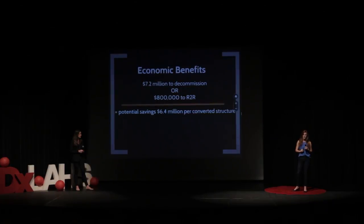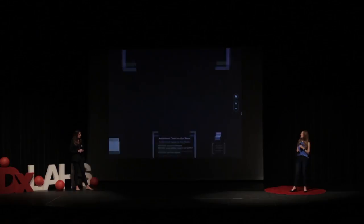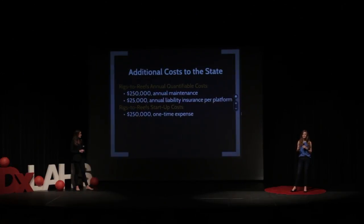But they're not the only ones who benefit. The rigged reef program is actually a law, and 50% of any kind of cost savings will go back to the state of California into an endowment for marine preservation and conservation. But this endowment will also cover the costs of annual maintenance, any sort of liability associated with a rigged reef program, and the one-time startup expense. So what we found is that this is a great program to engage and incentivize not only oil companies, but also the state of California.